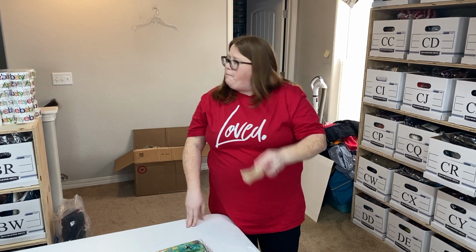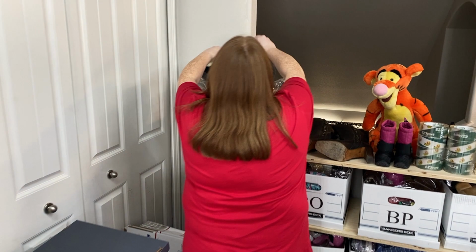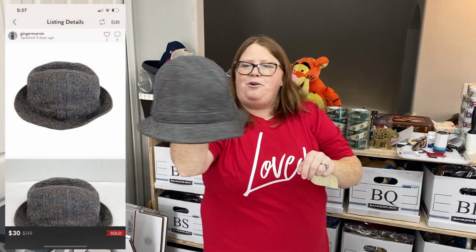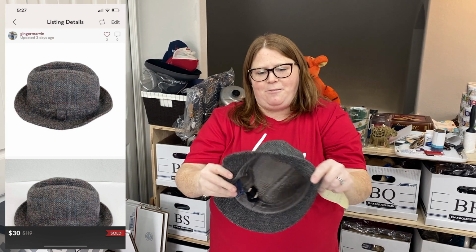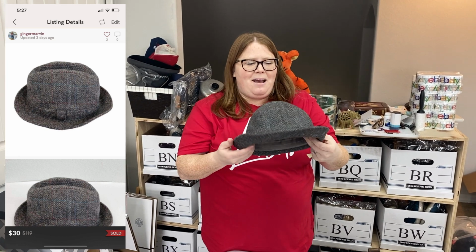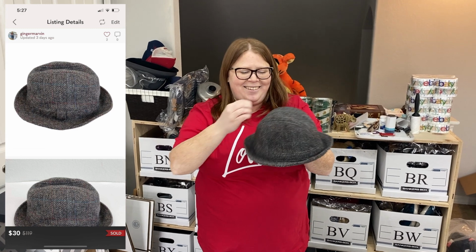Alrighty, so in this basket over here, sold a hat. This is a hat Chris really wanted to keep, but I like money more than things cluttering up my house, so it's a Pendleton. I called it a fedora. He called it a bucket hat, so we did have an Instagram poll. The majority called it a fedora, so he said it reminded him of the Indiana Jones hat.